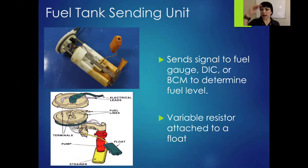And this styrofoam is going to float on top of the fuel. Again, over time, these things get eaten up and broken up and cracked and chunks fall off and things like that. And so this float moving up and down when you fill or use up gas is going to change the position of, if you're looking at my mouse here, this variable resistor.